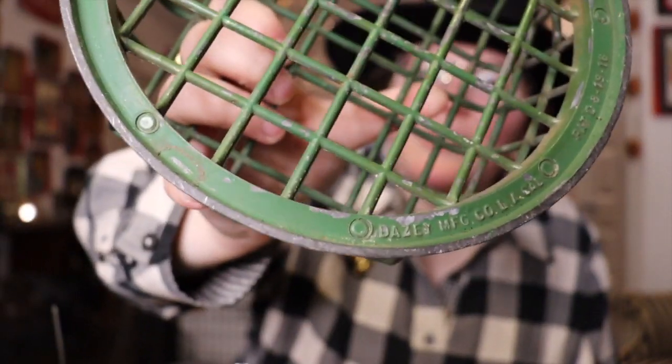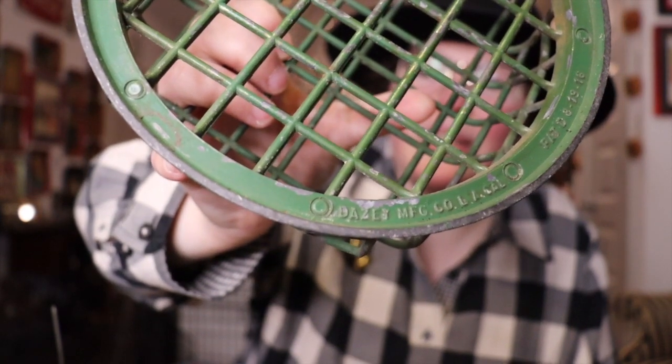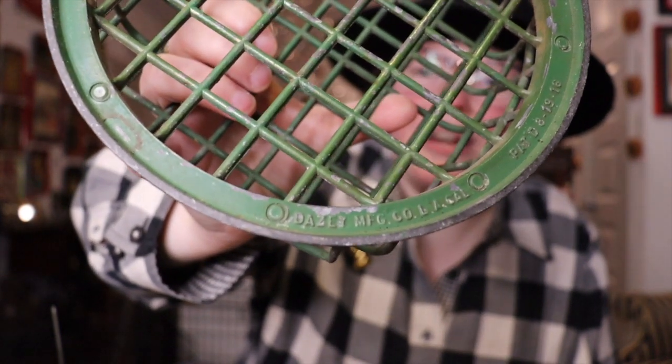Because there's another mark on advertising tins I've seen that is Maisie Manufacturing Company, but this is Daisy, and that's these old flower frogs. So they're really fun to pick up, and you can do an awesome amount of things with them, great for display. So don't discount your flower frogs.